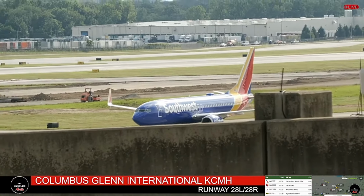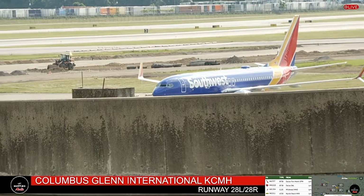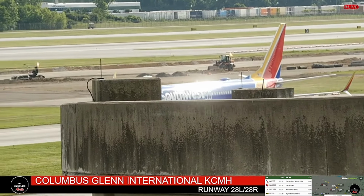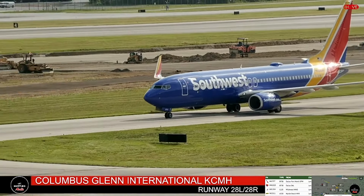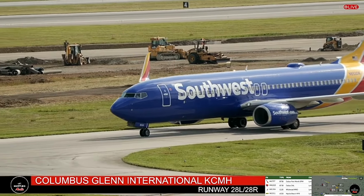Southwest, a flight that just came in from Baltimore-Washington. Heading over for their gate. They'll be parking at Alpha 5. I'm up on the top level of the parking deck today. Just because of the rain, I wanted to stay close to my car. So we will lose it behind the terminal here.